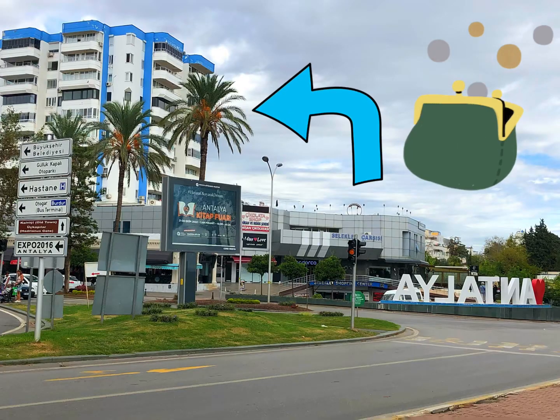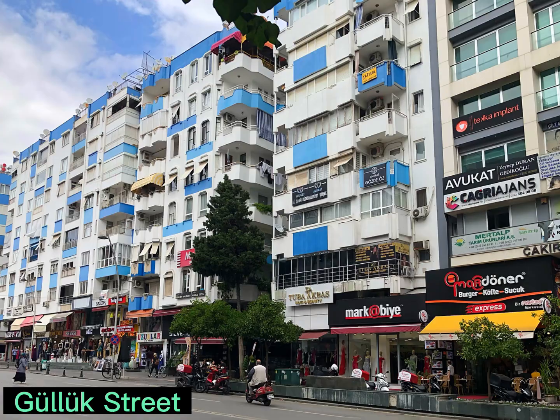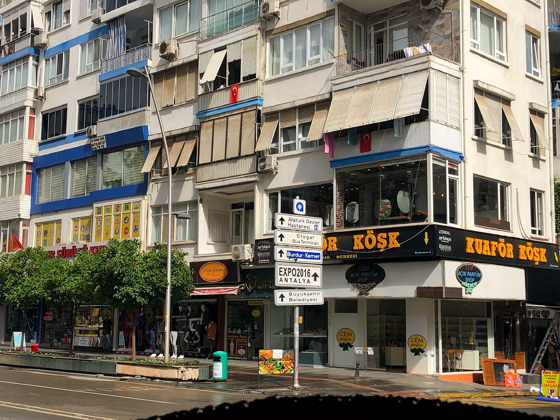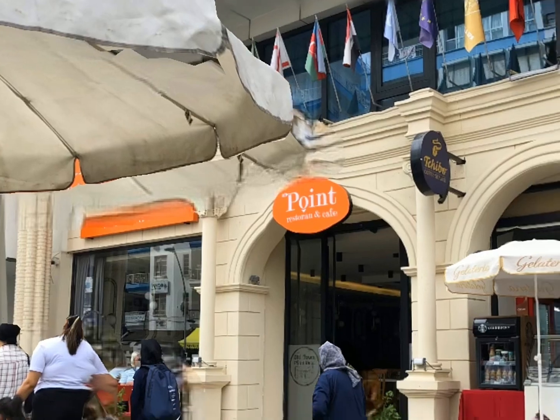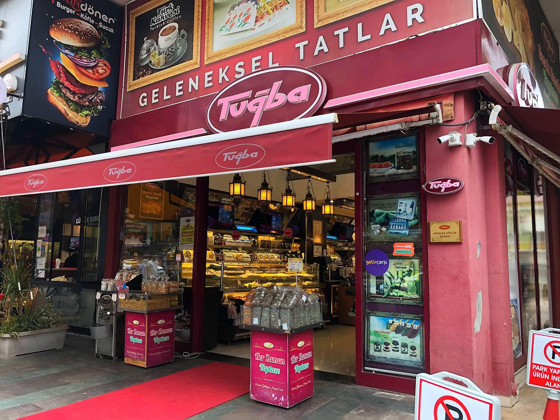Now, we will take you to Güllük Street, which is one of the most famous places for shopping. Local souvenirs, jewelry, clothing, shoes, antiques, carpets, and foodstuffs, all of this can be found on this street.